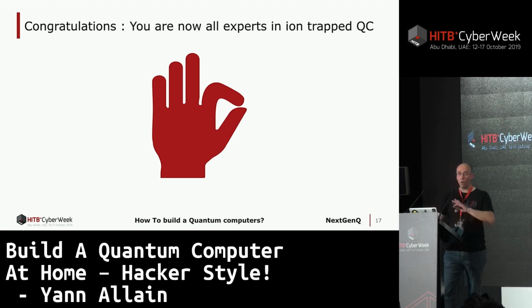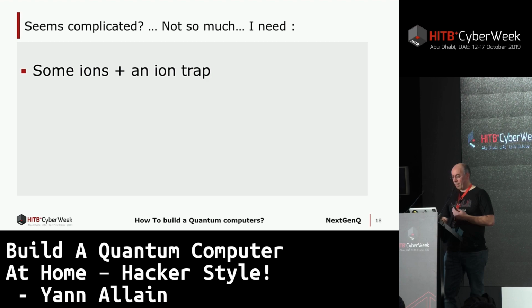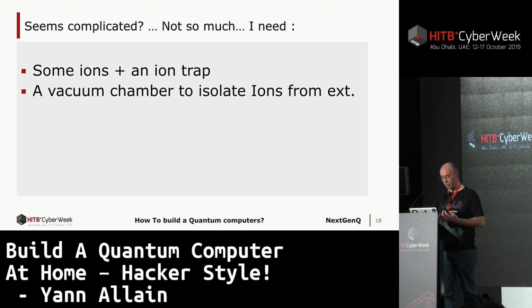So, you are now all specialists, all experts in quantum computing with ion traps, but it could seem complicated. It's not conventional to do calculation with atoms at all. And it's not so complicated. If I make a sort of summary, you only need to have some ions. You need to trap these ions in a trap. We will see how it works.